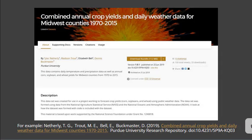So I have here a screen capture of a data set that's been published in PUR. All data sets we publish come with a web page like this that has dataset metadata and the option to download the data files themselves. I've chosen this particular data set because it includes undergraduate authors. And if you click the link in this slide, you can look up the data set yourself on PUR if you're interested and actually download the files and take a look at those.